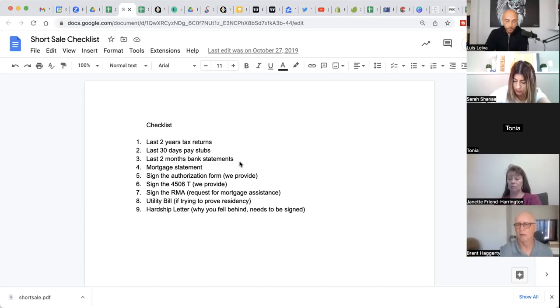But there was a time in which people used to make fake returns, believe it or not. It's not a pretty thing to do and you can get in a lot of trouble. Let's see. Next is the RMA, request for mortgage assistance. We spoke about that. So it's pretty intensive.